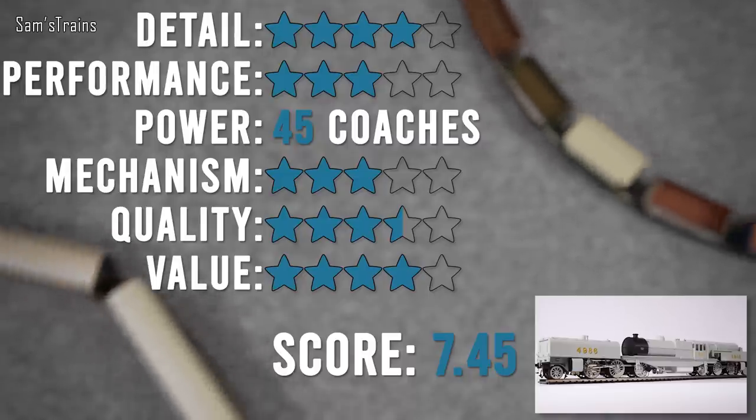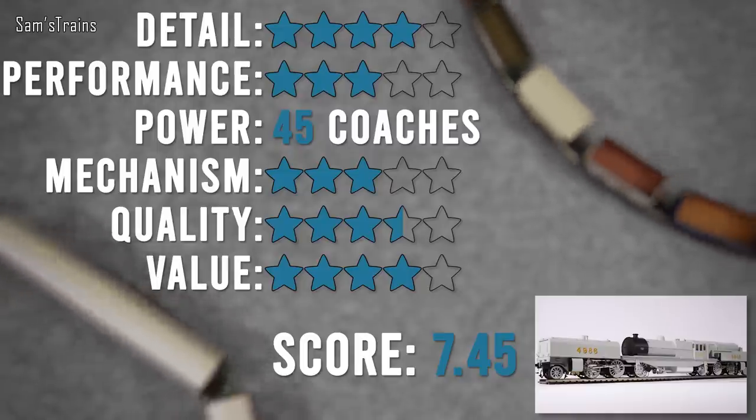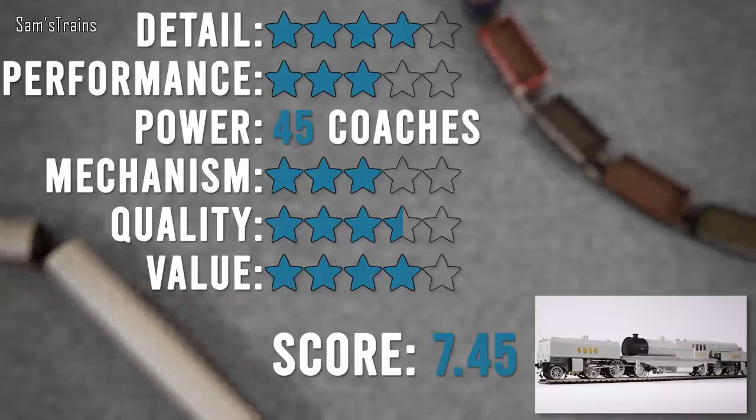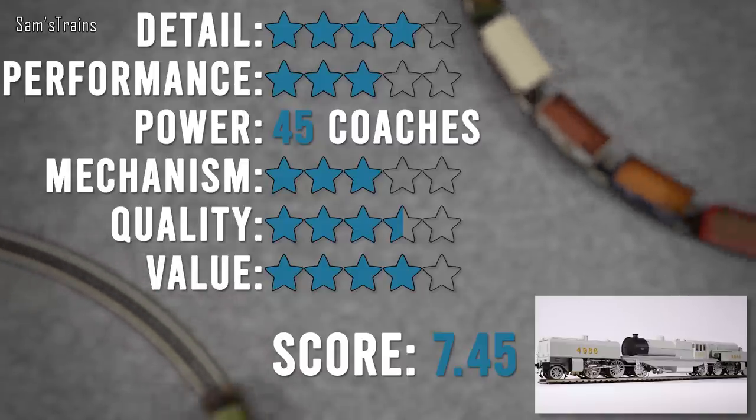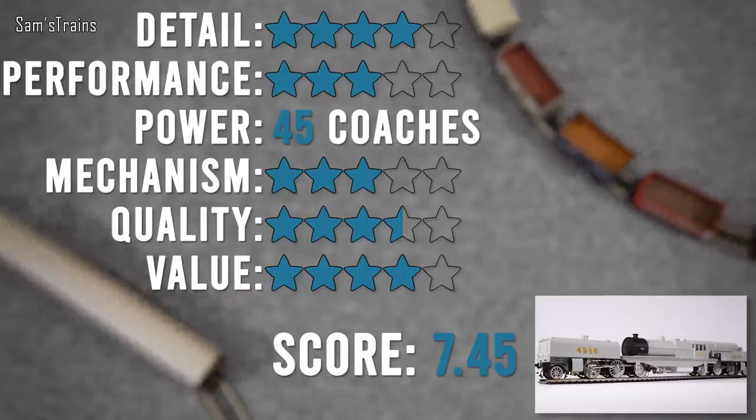However, there are one or two things that let it down very slightly that mean I can't give it 5 stars. No sprung buffers, visible wires underneath the boiler, for example, and also those axles on the wheels look really toy-like. Besides that, though, it's not bad at all. Performance, I've given it 3 stars.